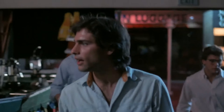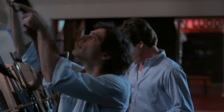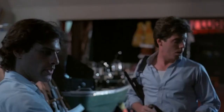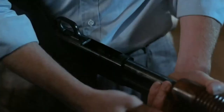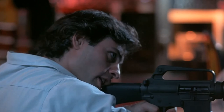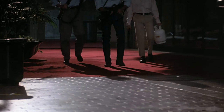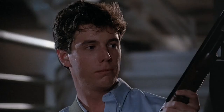Chain tanks, grab the biggest. All right. Nice to see you. What about shells? 12 gauge. Here. Oh, great, thanks. And some 223s. Let's go send those fuckers a Rambogram. You sure you know how to shoot that? Yeah. I saw Dirty Harry 24 times. All set.